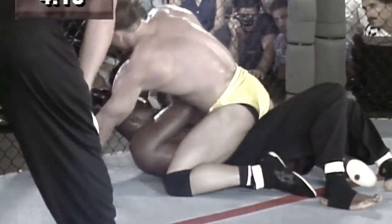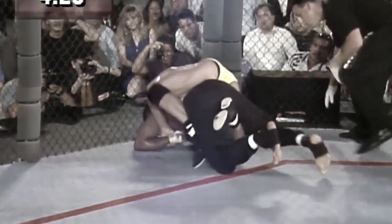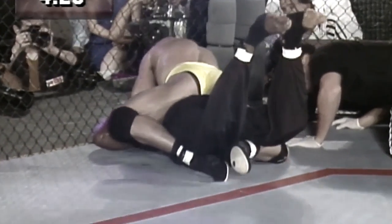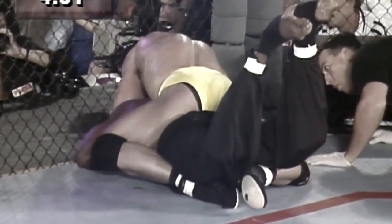Ken has a series of submission holds. He's got ankle locks. Yes. He's got arm locks. Let's see if he can put any on. Yes. It's very hard to get out of it. I think Ken's in good shape here. If he gets his hooks in, there are the hooks in there. This fight's over with. Ken Shamrock on top.